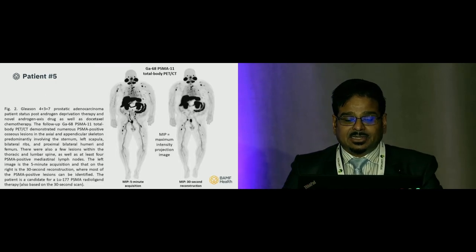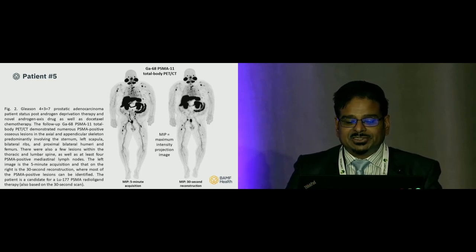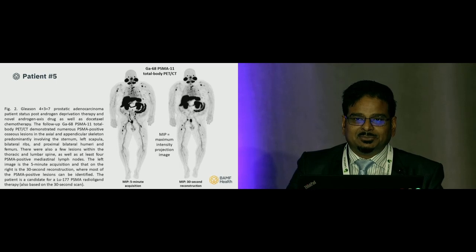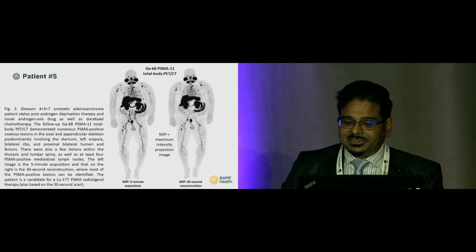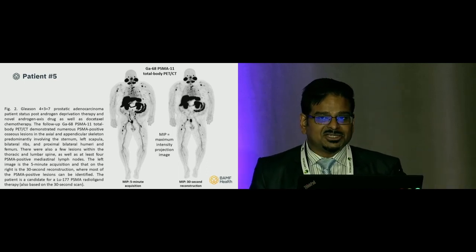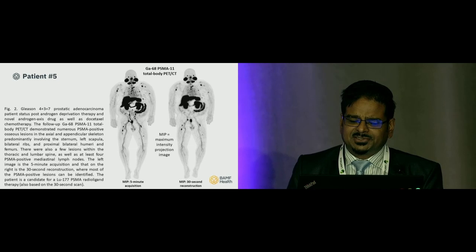Another interesting case here, you can see back reconstruction of the images down to 30 seconds. So we did a study in which we did the back reconstruction down to 30 seconds of 50 patients, and two blinded independent radiologists and nuclear medicine physicians reported on the findings of the PET CT at 30 seconds and 5 minutes. The result was there was no significant clinical impact on the management based upon those reports. So even though the 30-second acquisition misses a few metastases, that does not have a clinical impact on the management.